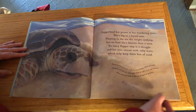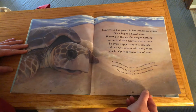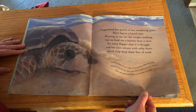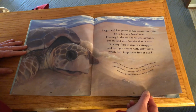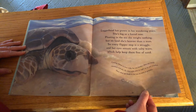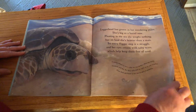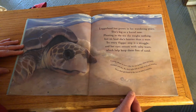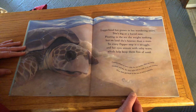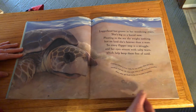Loggerhead has grown in her wandering years. She's as big as a barrel now. Floating in the sea, she weighs nothing, but on land, she's heavier than a man. So every flipper step is a struggle, and her eyes stream with salty tears, which helps keep them free of sand. Coming ashore is very risky for sea turtles. They can easily overheat and die, so they only nest at night and in cool weather. Then they get back to the sea as soon as possible.